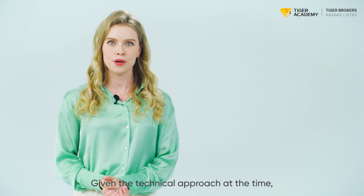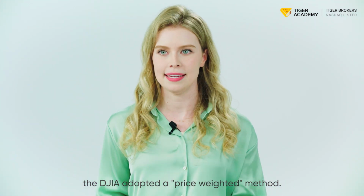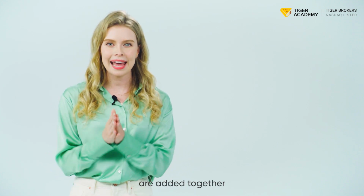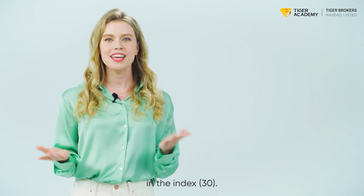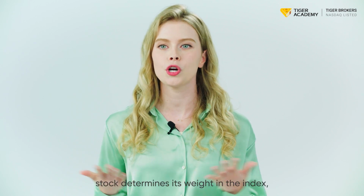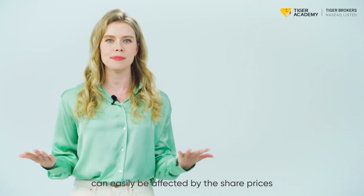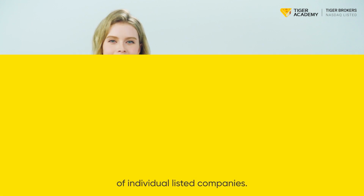Given the technical approach at the time, the DJIA adopted a price-weighted method. Simply put, the share prices of the component stocks are added together, then divided by the total number of stocks in the index. Using the price-weighted method, the price of each component stock determines its weight in the index. So the trend of this index can easily be affected by the share prices of individual listed companies.